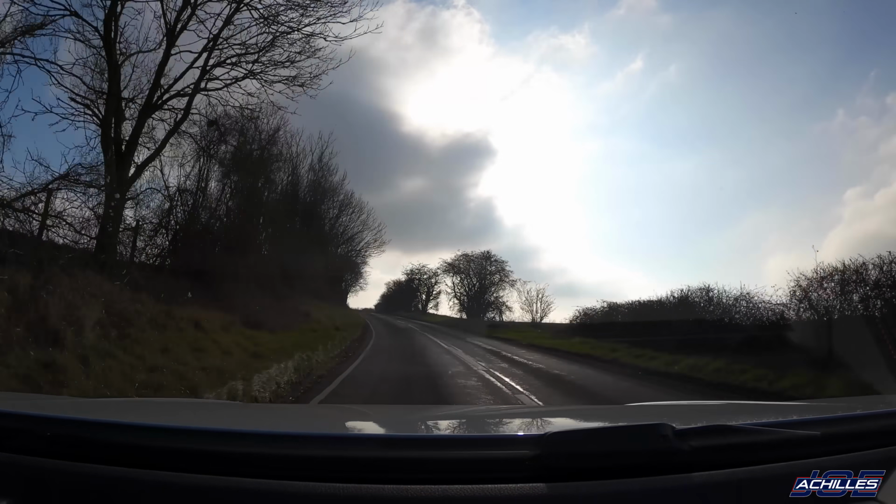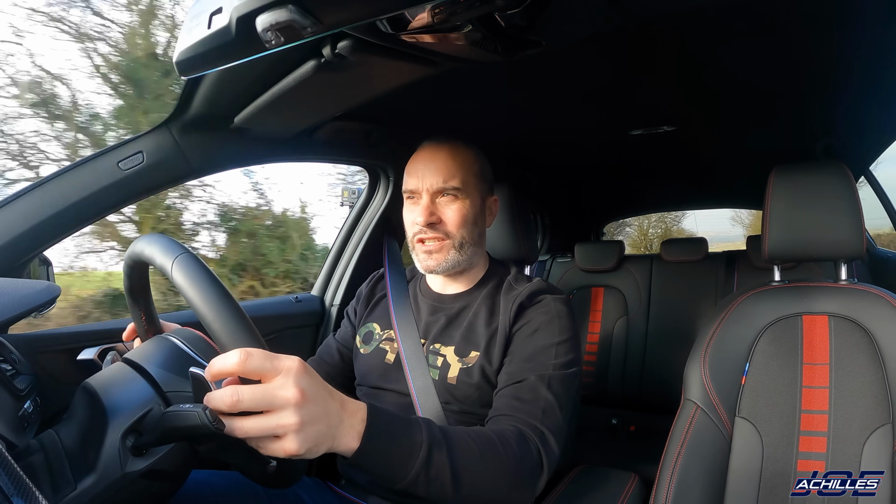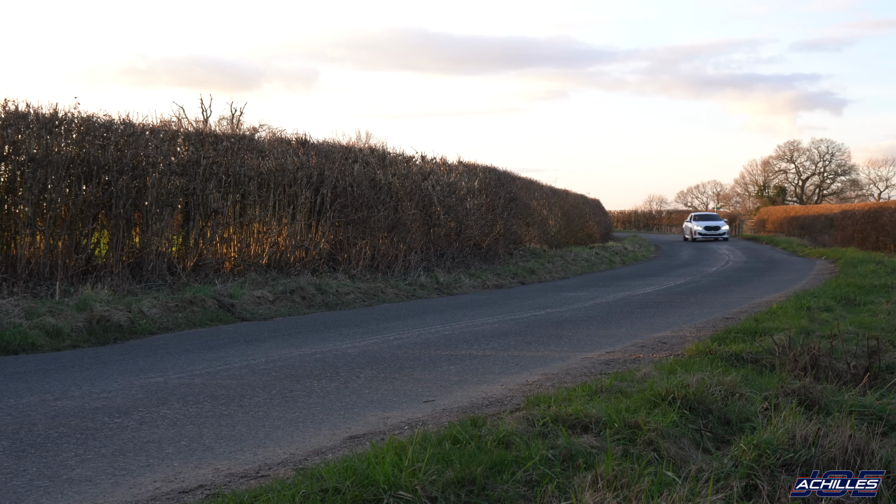And I'm in no doubt that on a motorway only journey, sitting at 70 miles an hour, you could probably achieve 45 miles to the gallon, which is really impressive.